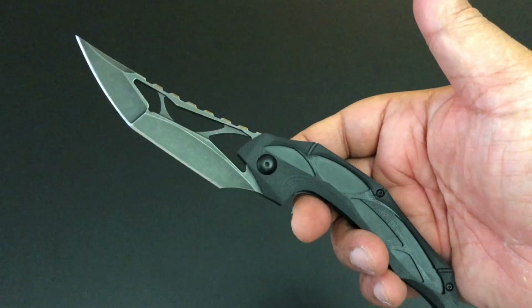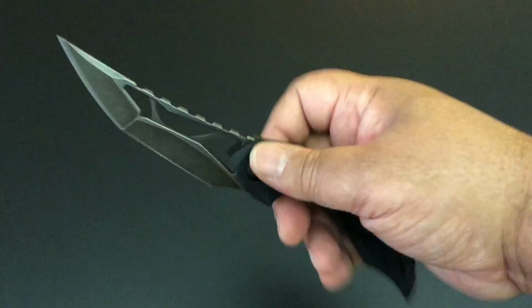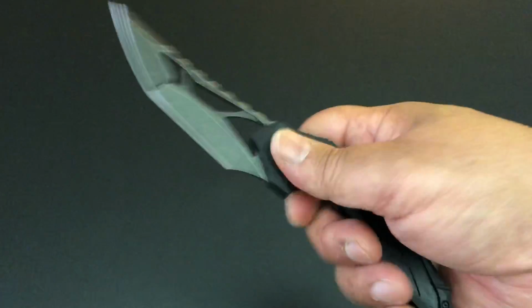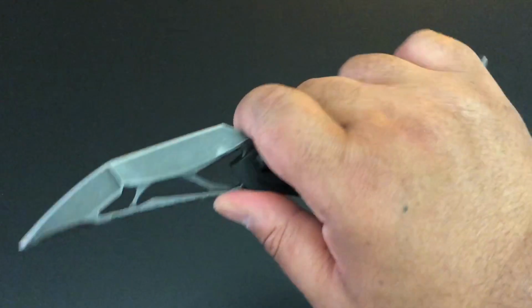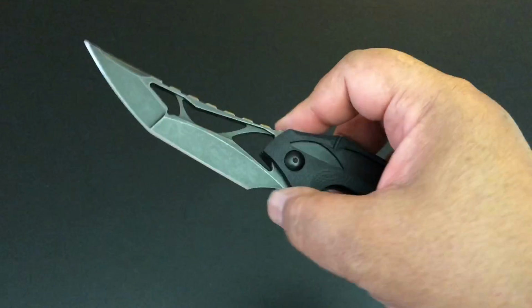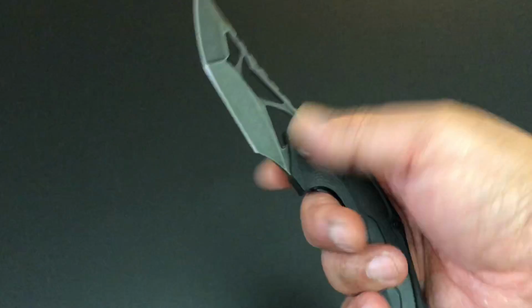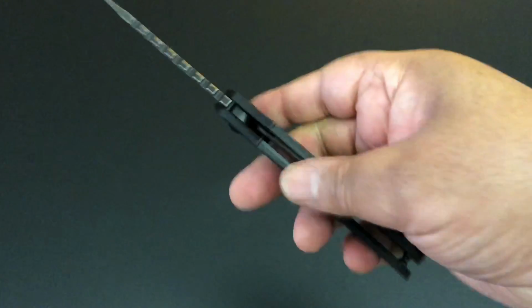Whenever you get those weights on a knife, just remember it's how it's balanced. Yes, I'm holding 4.9 ounces of knife, but man, it's balanced nice. It fits well. Right here is not sharp, so it gives you a forward choil to grip on. This see-through construction is easy to clean.